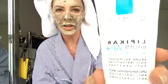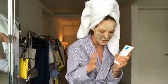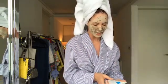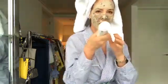Good morning, Maria. Good morning, Lorena. Lipikar is a very fantastic body cream. It's probably the best body cream of all the ones I try. And it is very good for if you have quite sensitive skin, but it's got amazing hydration.